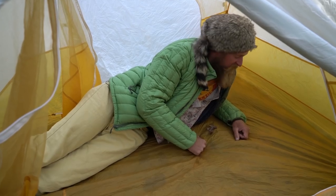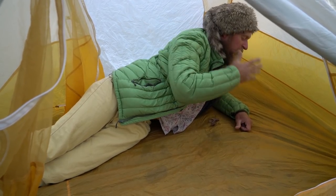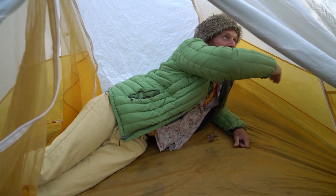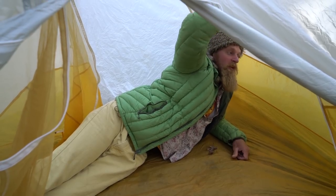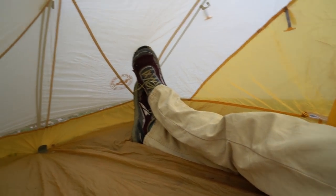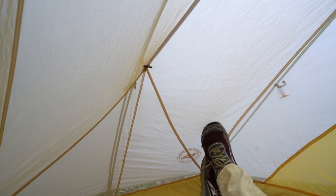All right, so I'm inside the tent, and I'm about 5'11", and I have more than enough room on the top and the bottom. I really like the back wall of the tent. It's got a really steep angle to it, so when I sit up, I'm not hitting my head on it. I have more than enough room to just sit up and move around and never actually touch the walls of the tent.